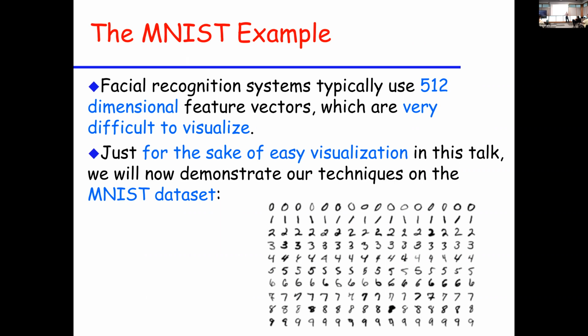MNIST is a deep neural network which tries to recognize the 10 digits in handwritten form. So you train the network to recognize zeros no matter exactly how you write it, and ones and twos. Why did I choose the MNIST data set rather than faces?